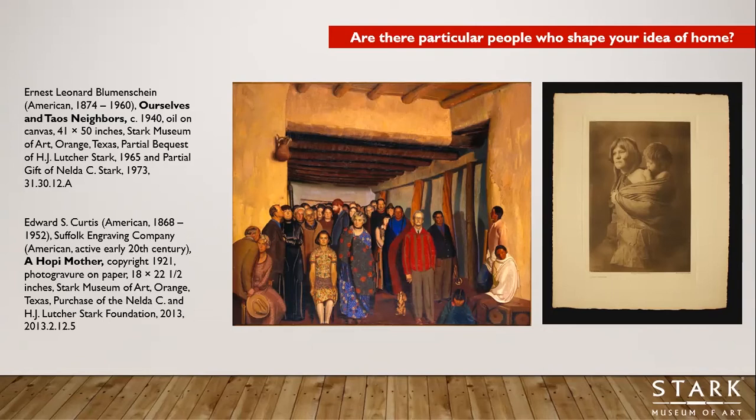Now, on the opposite side of this, we see a photogravure by Edward S. Curtis. This is called A Hopi Mother. And definitely, I think people might consider the idea of who was important in your household, or who is someone who is a prominent figure. And certainly, we see that connection between child and mother here in this 20th century photogravure.